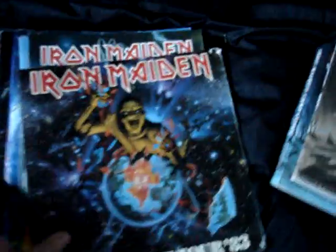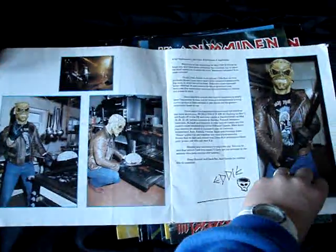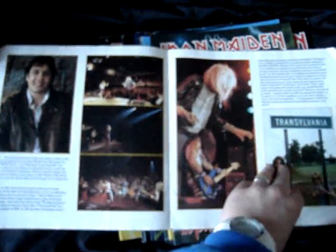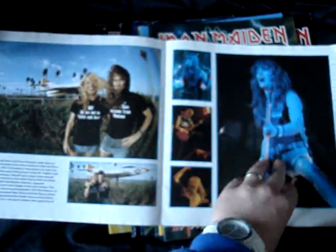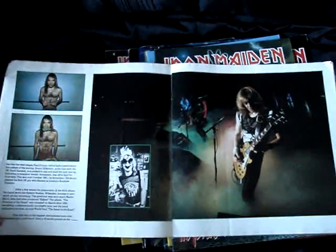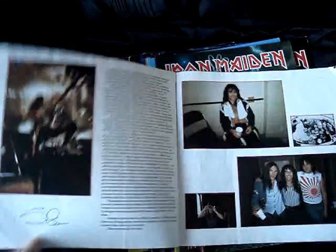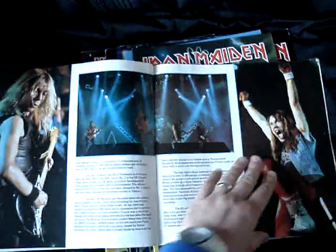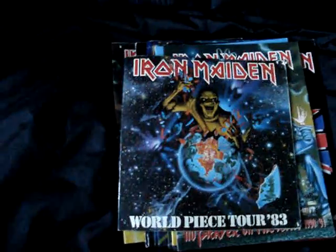So there's that one. Moving on to the World Peace Tour of 83. This is a bit more of a wider tour programme. Lots of shots of Eddie there, or somebody dressed up as Eddie. Of course, this was Nicko McBrain's first tour since joining Maiden, touring one of their best albums as well, Piece of Mind. Nice shot. That's obviously from the Beast on the Road tour. Just lovely, lovely photos on this one. The photos are quite large format. There we go. So that's the World Peace Tour 83, and there's many editions of that one as well.